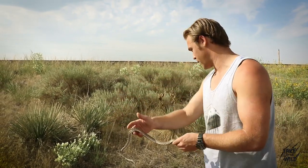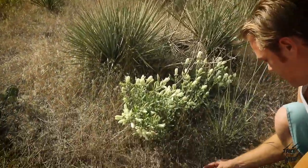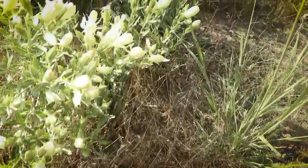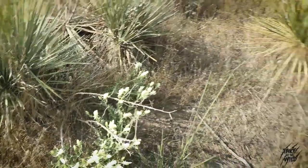All right, I'll go right over here. Right where we found him. And there he goes. Hognose. Woo! Ciao! All right, man. Good stuff.